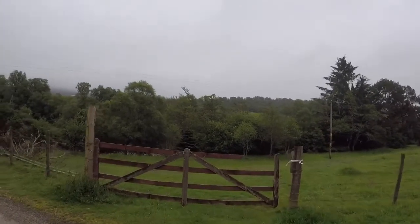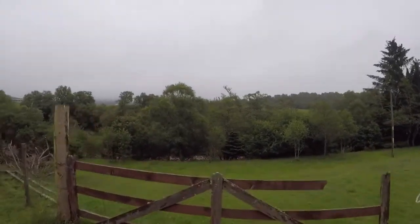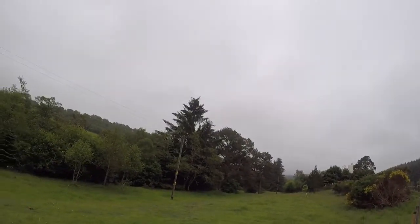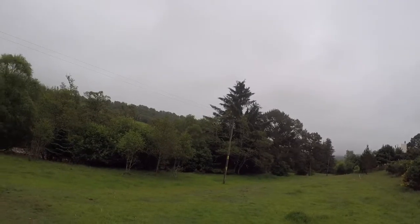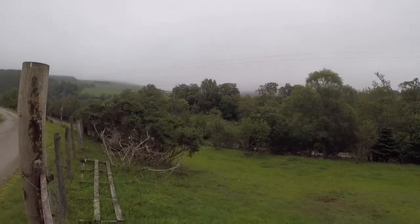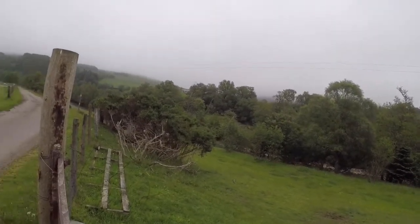So yeah, this is the mouth of the Congless. The River Congless enters the river here, and we're probably, I don't know, 30-something miles up the river, up above the mouth of the River Livet. So this of course runs down into the River Spey.